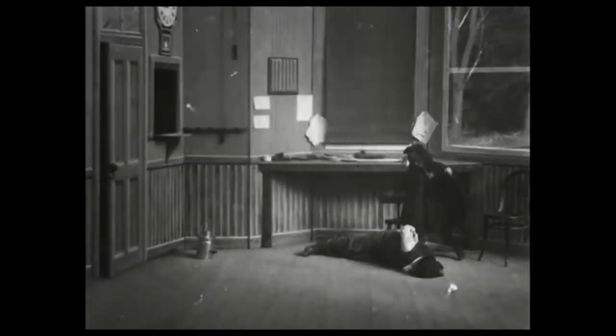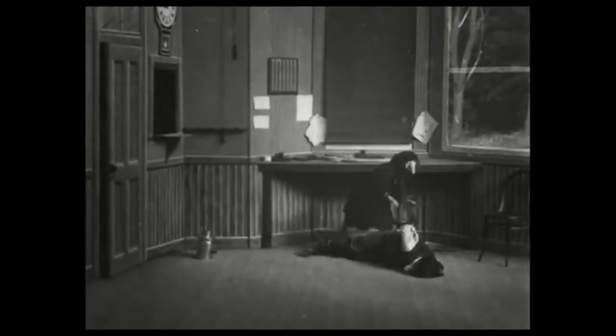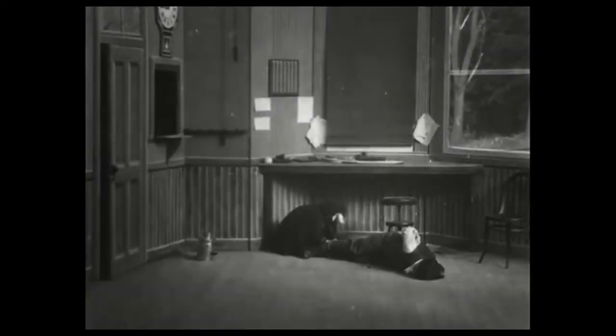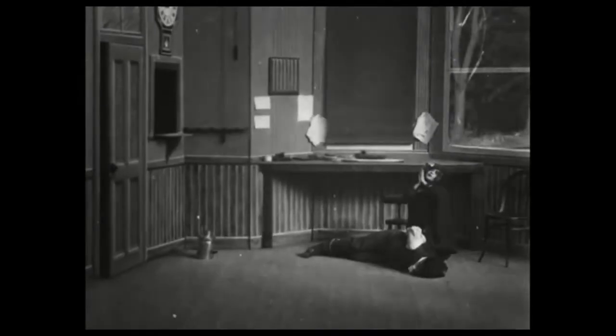And what this is called is parallel action. Because what Porter has done is he's established that the bad guys are getting away, but we're watching some other action. So two different sort of story paths are occurring at the same time.